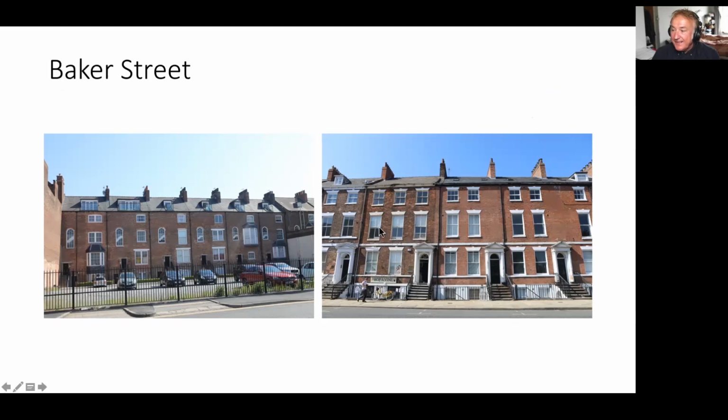You can see this one here has 3 rows of windows, but this has only ever had 2 rows of windows. And again, that's a 2-row one. So they're also slightly different from one another. And although they all look the same, it's actually all built by different developers. And I guess these were the gardens they would have had behind, which are now a car park for a mixture of buildings, flats and shops below that as well.